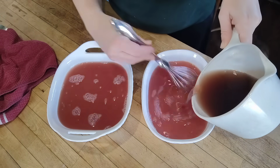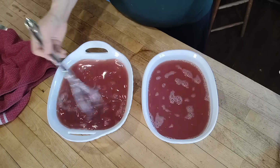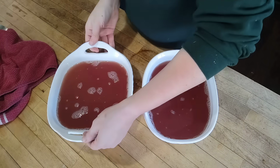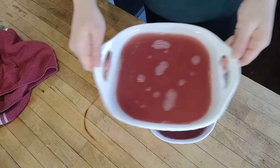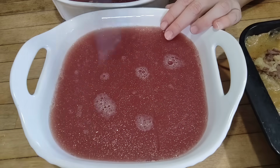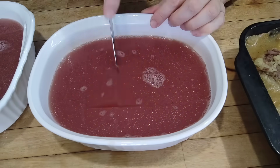I'm just literally heating it to the point that it begins to melt the gelatin so that I don't have clumpy gelatin in my Jello, and then I'm going to stir that into the cold juice mixture. We're going to get that all stirred up so there's no clumps of anything in it. And then we're going to put that in the fridge. And it really doesn't take long for it to solidify, maybe 45 minutes to an hour. And it is solid. And you can cut it up like this.